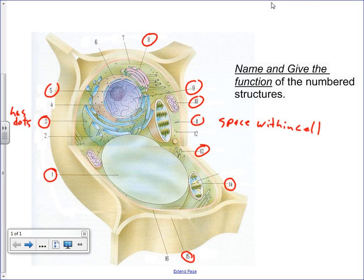All right, so let's go over these then. Okay, structure number 1. What are we looking at here? It's a water vacuole. All right, what is the function of the water vacuole? Right. Yeah, uses water to support the cell.